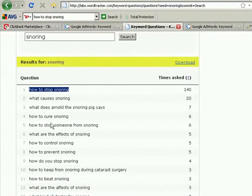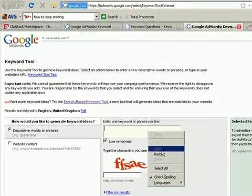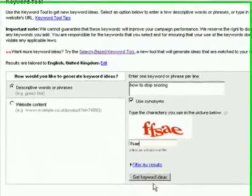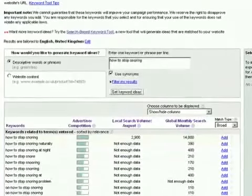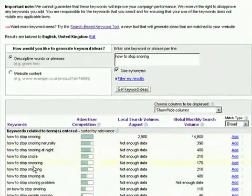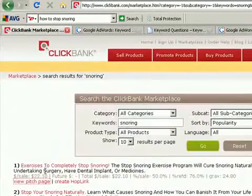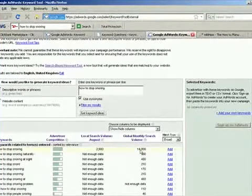But if you find a different keyword and all these different question phrases, just copy one, then go to the Google Keyword Tool. We did this, but this is just part of the process. And we put in a captcha, and we want to find out how many people are asking this question. We knew this phrase right here, 14,800, and now we have all these different variations of this question. Okay, now we want to find an answer to this question. We already have the product that we want to sell, exercises to completely stop snoring. And we have some questions, and the question that we want to start with has some good volume.